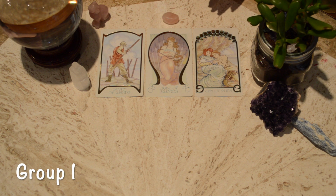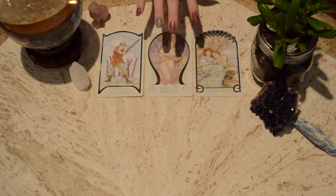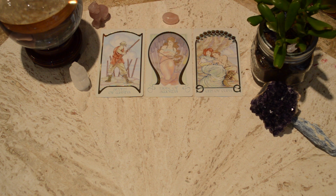Okay, so if you selected group 1 or the tumbled rose quartz piece, here are some of the tarot cards that I've pulled for you. I'm going to go over these and then don't fret. I do have a second stack of oracle cards that I'm going to reveal here shortly to further clarify any information for us. Okay, so let's see here.